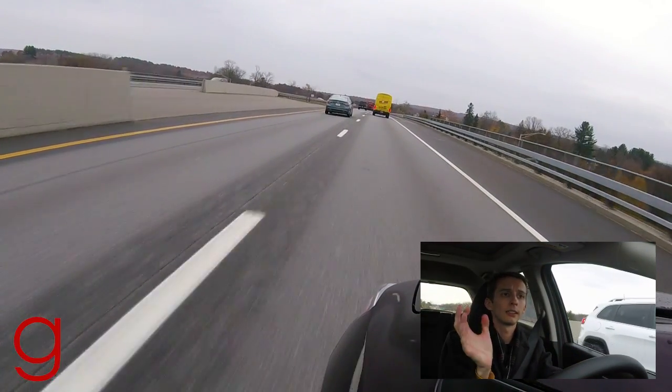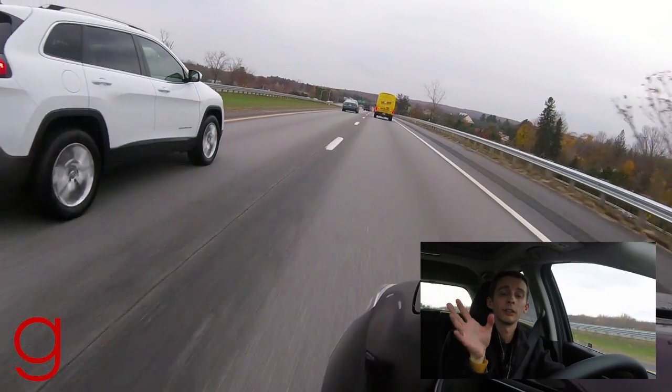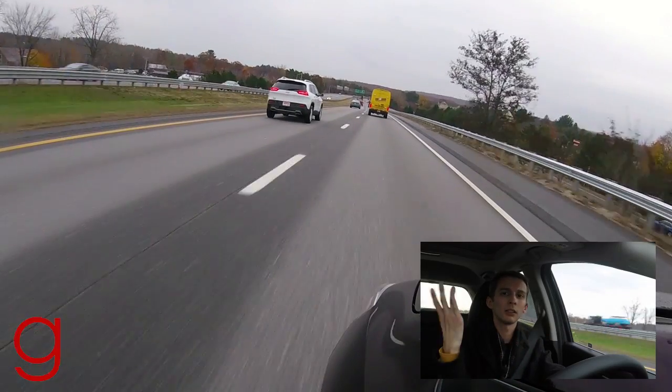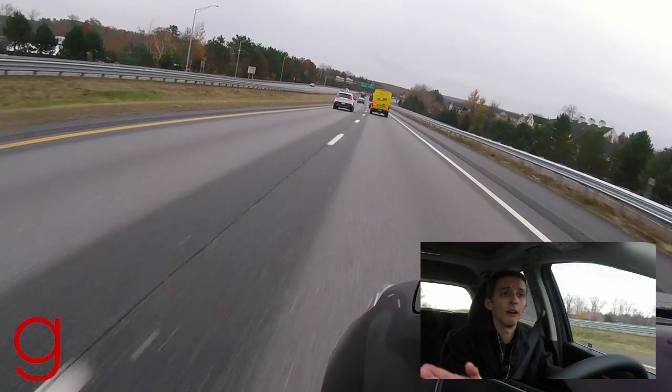Otherwise, though, that glass aids you in being able to see all around you. So I can see out all around very well. The blind spots are kept to a minimum because of that. And it just has an open, airy feeling to it as well. It makes the cabin feel a lot larger. It's a very comfortable cabin.